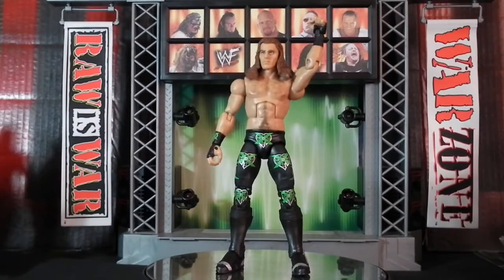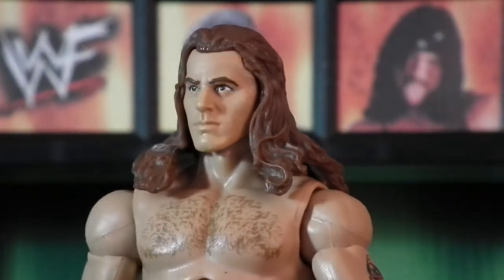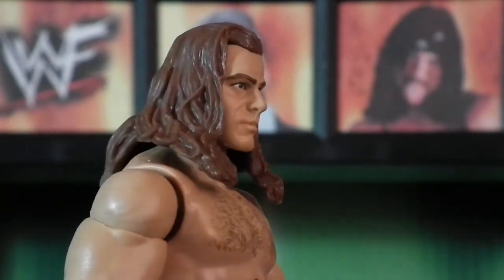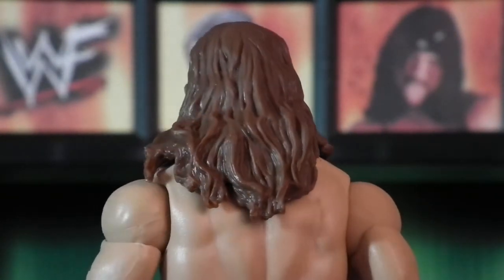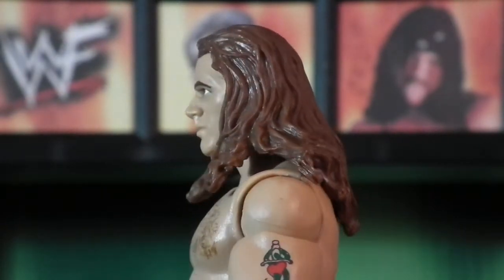So as we move on to the figures, we're going to take a look at the Showstopper. Now I always find it a bit disappointing when they do stuff like this being an Elite exclusive figure, and they've used an Elite 19 Shawn head scan. And I was actually having this conversation the other day that this scan is probably the weakest HBK head scan in terms of likeness. But it doesn't even represent the hairstyle he had when he was wearing this attire.